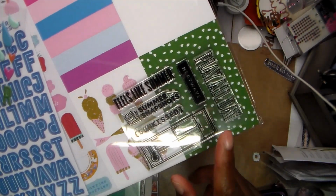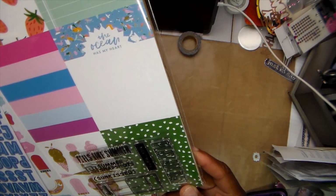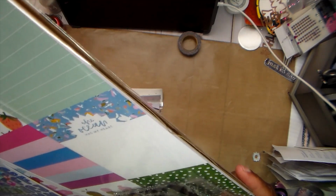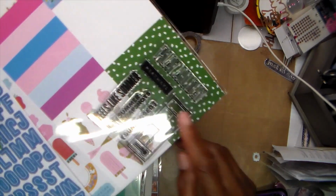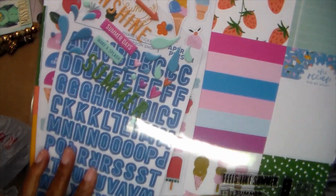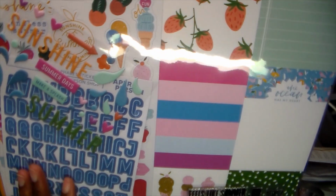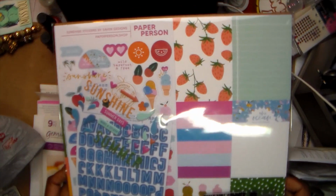So they always come with a stamp set. And this one says, feels like summer, summer snapshot, sun kissed, heat wave, play all day. And then you have the little box that you can put in the temperature, the high, the low, feels like, humidity. So that'll come in handy for a lot of things. And then, like I said, they always have alphas. And then it has that sticker set.